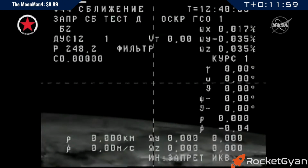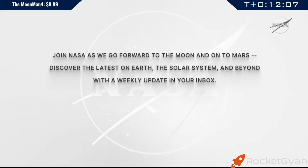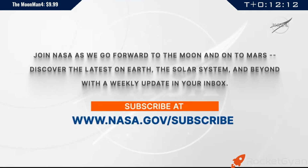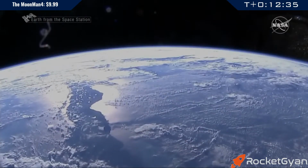Actually, you can see the WX, WY, WZ at 0.0 something percent. It was at 7% when it was not at a stable orientation. So they did rotate the Progress spacecraft to have a proper stable orientation. So yeah, that happened. And yes, the rocket started 2 seconds early. That was not a timer problem or countdown problem. It was just that the timer which they had on the screen was incorrect. That's it. Everything was going perfectly well.